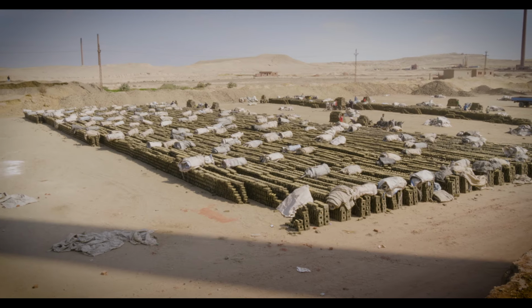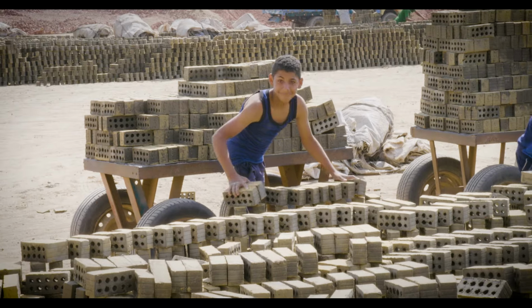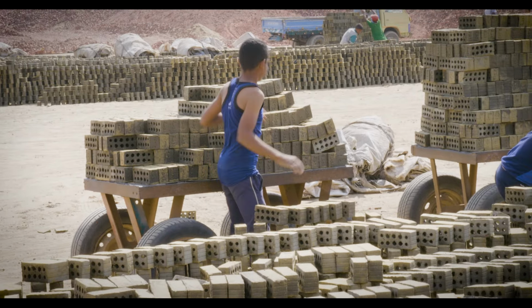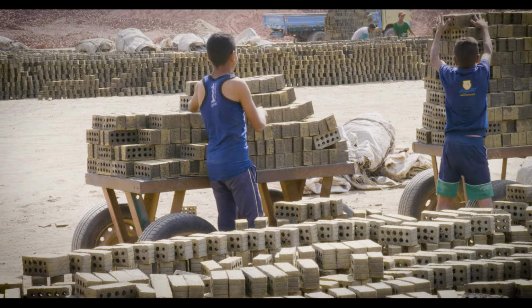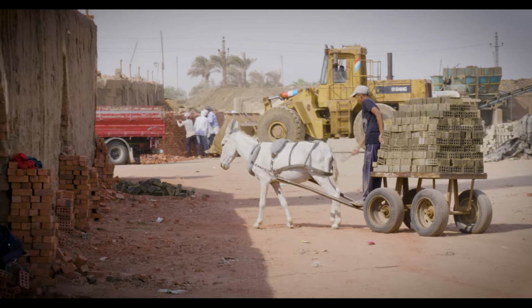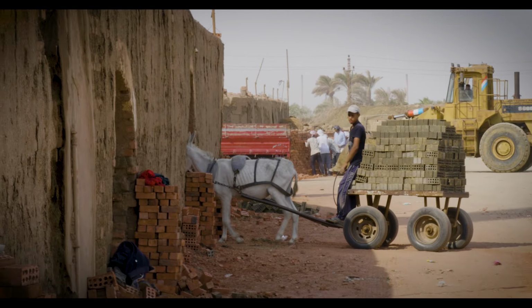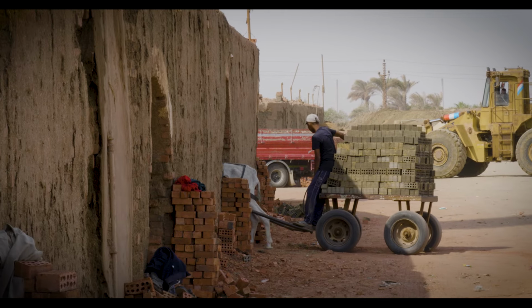It was time to look closer at the running of the kiln itself. The team showed me the heart of the operation, where the bricks are dried in the sun and then fired. And it's where I could see for the first time the scale of abuse the donkeys are subjected to. And most shocking of all, the amount of abuse at the hands of young children.